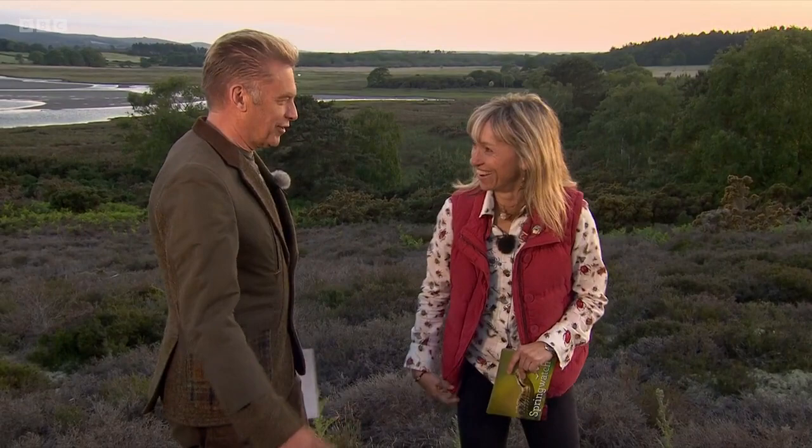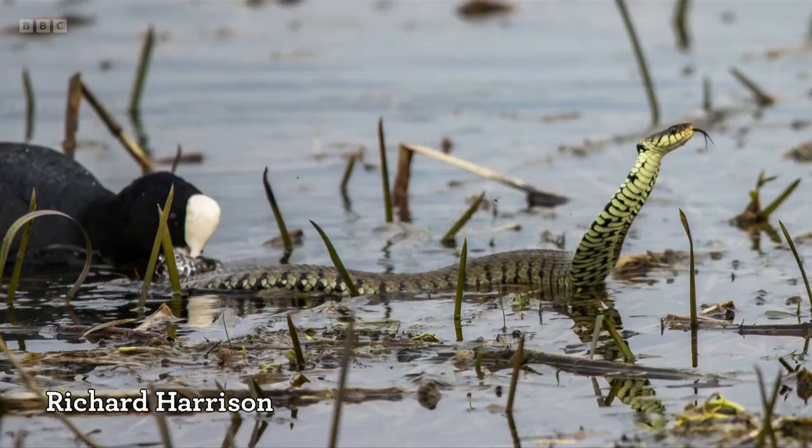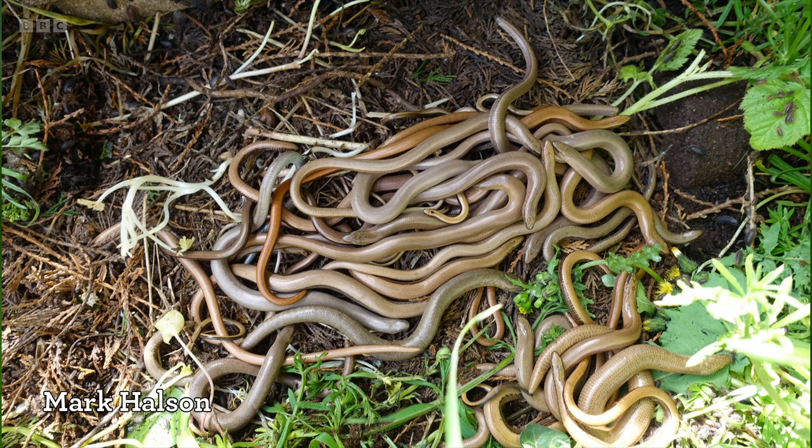That's absolutely sensational. We're not the only ones, they've been focusing on reptiles, though. Have a look at this. Here is a coot pecking at the tail of a grass snake. Richard Harrison took this. Of course, the grass snake could have been after the coot's young because they will eat them. A whole mass of slow worms here. Mark Halson took this. There are some youngsters in amongst it.